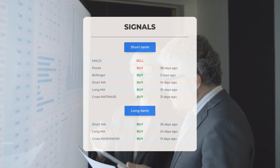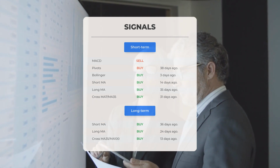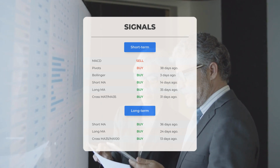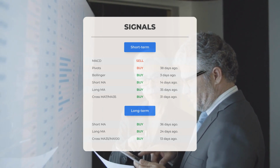If we look at the 12-month chart, we see short moving average, buy signal, 36 days ago. The long-term moving average, buy signal, 24 days ago. The relation between the short and the long moving averages, buy signal, 13 days ago.